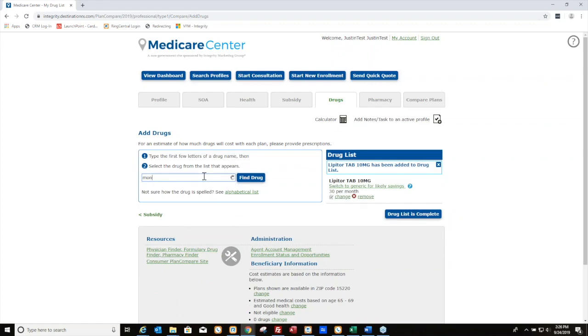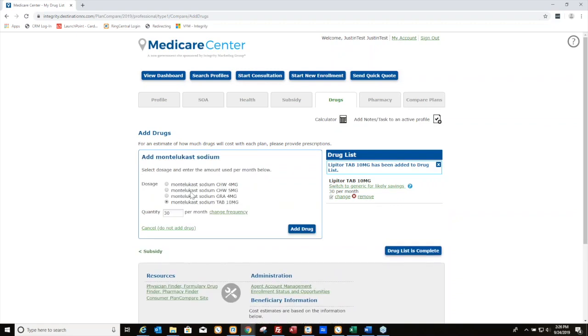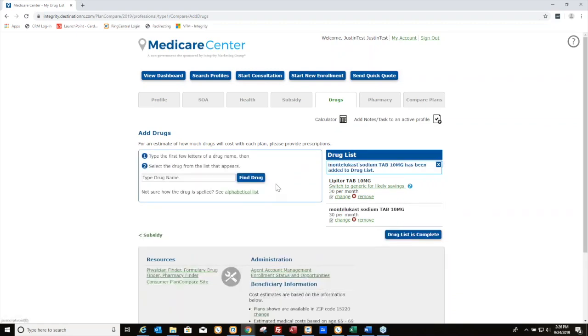So I'm going to go ahead and add another drug as we just continue to build the cabinet, and we add the drug. So let's say this is all the drugs that our consumer takes at this point. I do want to display this little hyperlink that says switch to generic for likely savings. We have built this in for many reasons, but it makes your life a lot easier. If you don't know the generic version, you simply click that. It's going to switch it to the generic version for you, which is a lifesaver because we all know that some of those drug names are 50 letters long, make no sense, and we can't pronounce them. So that is there for you to utilize.